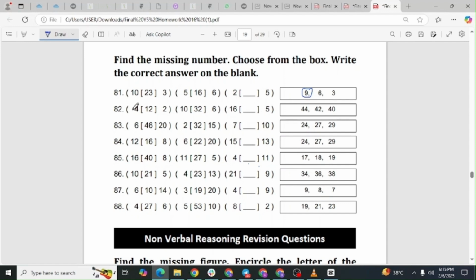4 and 2 give us 12. 10 and 6 give us 32. What if we add the two numbers together and double the answer? Let us check. 4 plus 2 equals 6. 6 times 2 equals 12. 10 plus 6 equals 16. 16 times 2 equals 32.